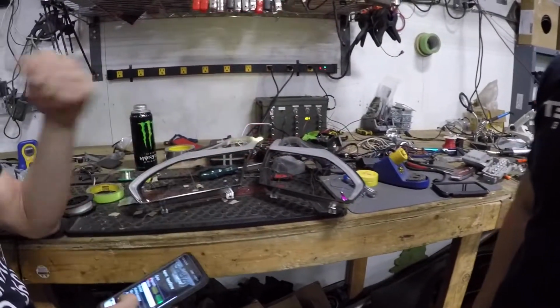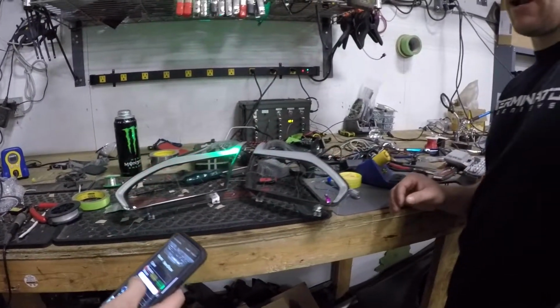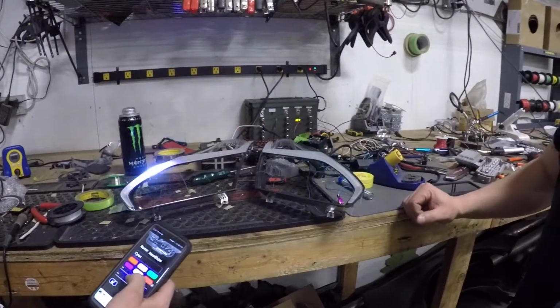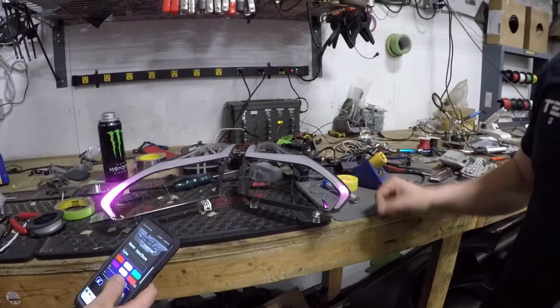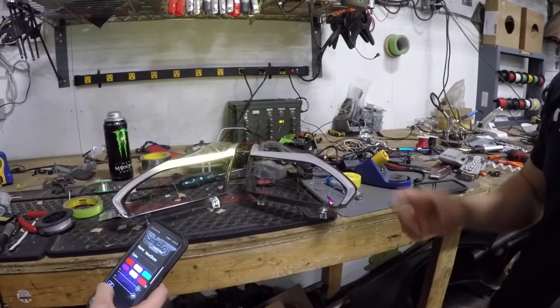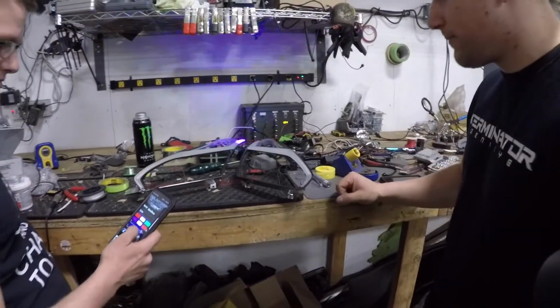This is called Blue Ghost, from Ghost Lighting, with a Z, not an S. And these are the same Flow Series LEDs that we got from Lighting Trends. With that controller, you can control the WS 1128 LEDs, which are the Flow Series LEDs. Wow, that's pretty cool.